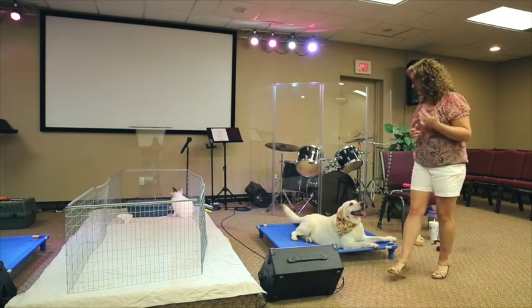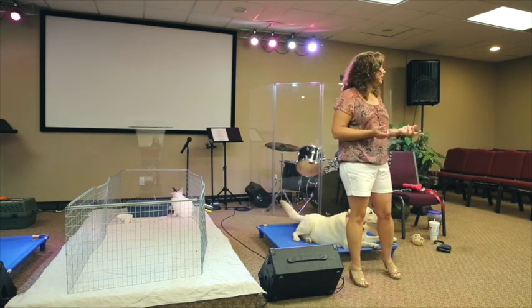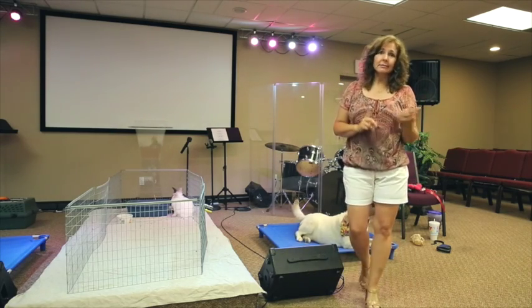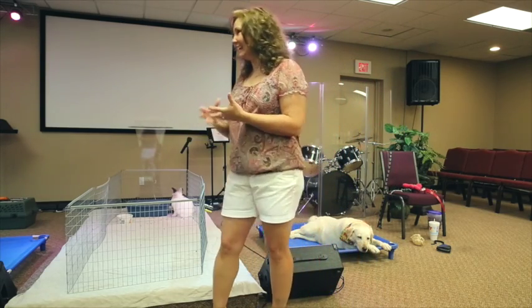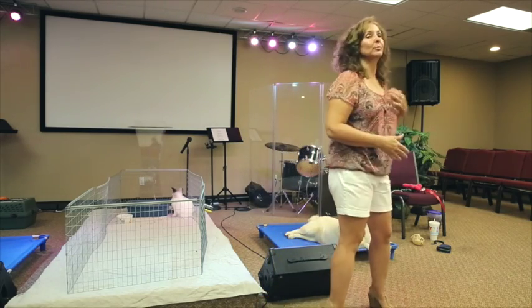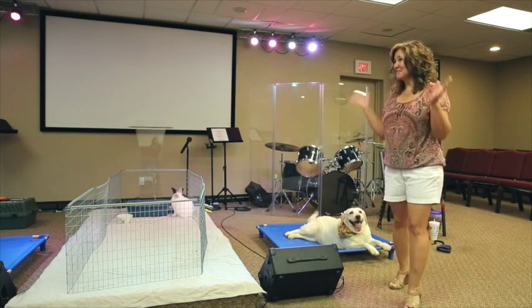What we're going to talk about today is dogs living safely with rabbits. And much of what we talk about is going to translate to rats, guinea pigs, cats, chihuahuas, small dogs, anything that is tiny, squirrels, guinea pigs, any of those things. The training is very much the same, and the urge for prey drive is very much the same. Okay? So even though we're talking about rabbits, keep that in mind.